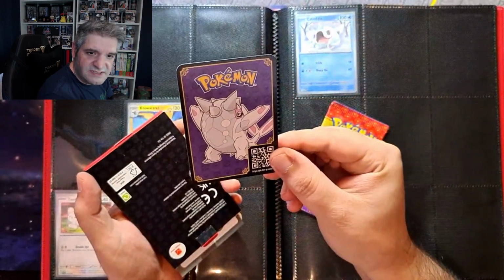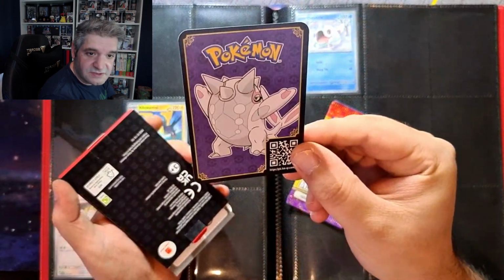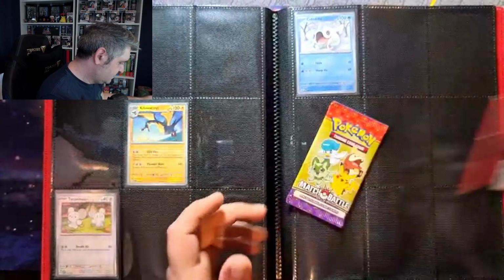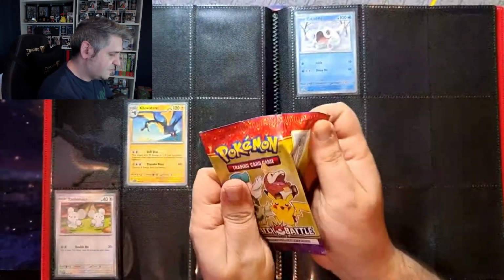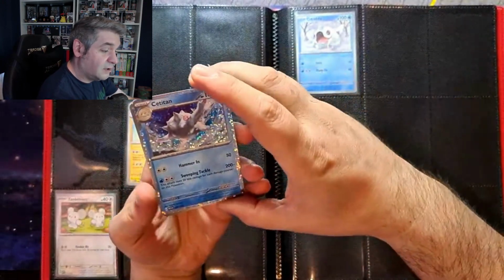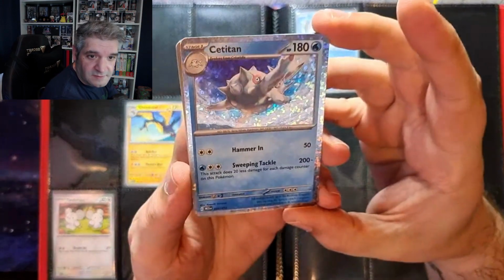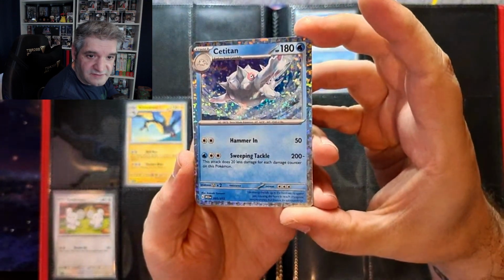We have a Cetitan, I believe. It's not Cetoddle, I think it's the evolution. We have a Cetitan. So that's Clorf and Cetitan. And for this pack, I have seen the Pikachu card in this set, and it is really, really nice. Okay, we get a Cetitan as well. It's a really nice card.